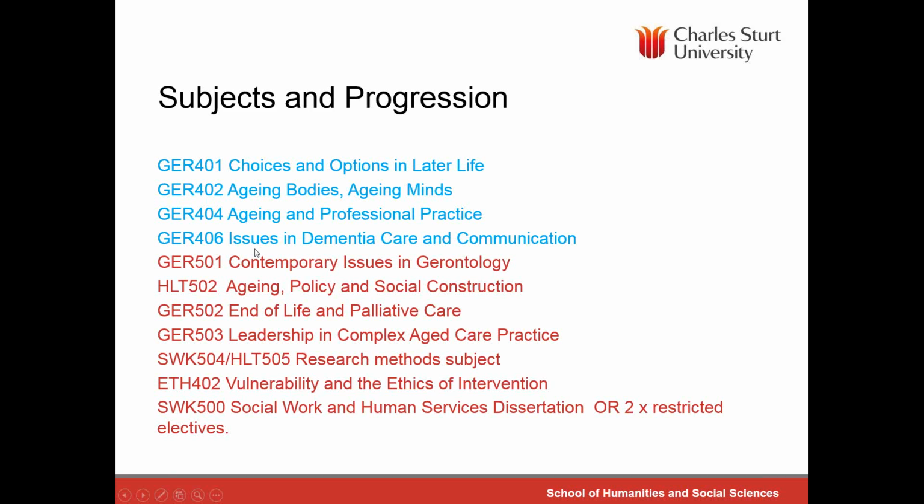GER 406 is Issues in Dementia Care and Communication, and that builds on the information on ageing minds and dementia as part of GER 402 and provides a really strong basis for practice with dementia care and communication. The next subjects in red are subjects that you will take as part of the Masters if you are in the Masters or go on to the Masters.